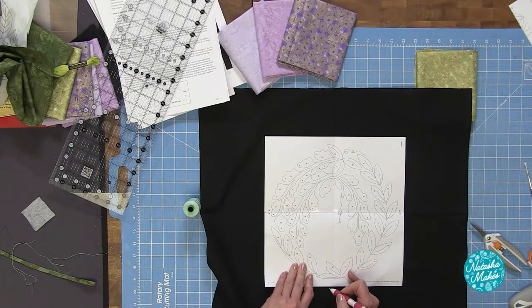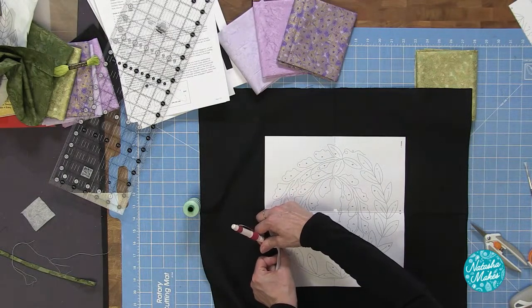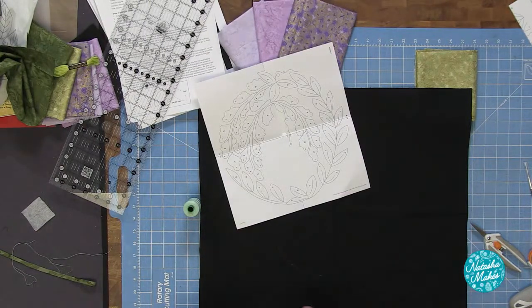I'm going to mark that there. I'm going to mark that finishing spot there. And I'm going to put that there. And know that that is going to go around like that. Use your copy paper. Gemma, I'm doing it like I shouldn't.